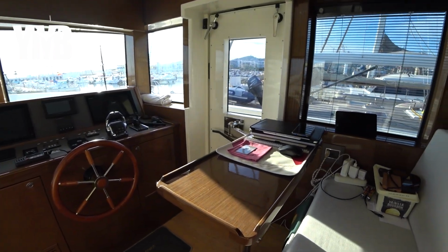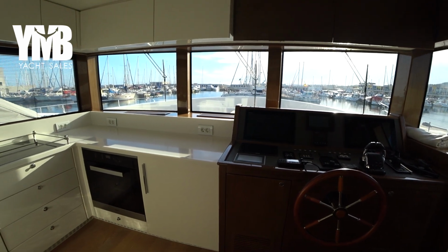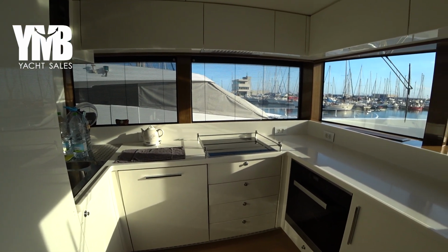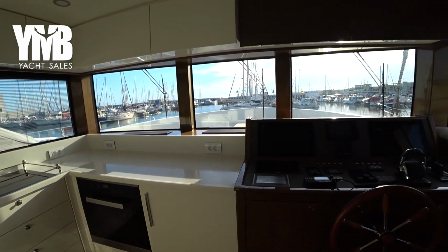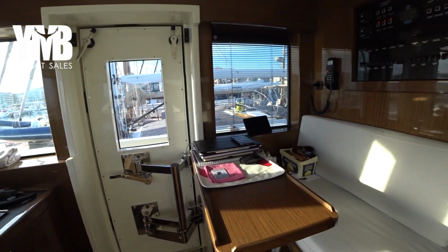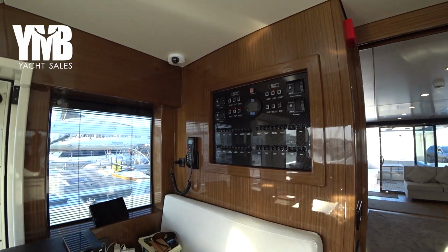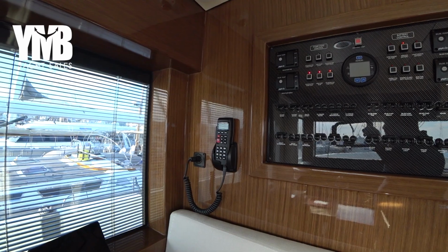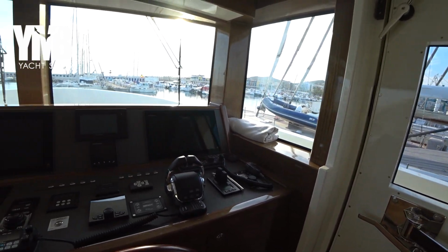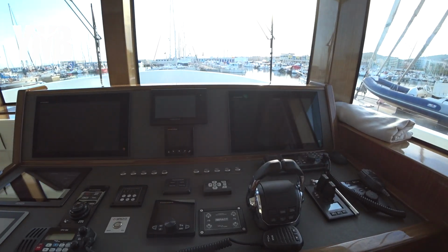And here we are. Let's have a first impression, and then we go into the details. As you can see, this space is divided into the internal helm station, the pilot house, and the galley. Just behind me there is a small sitting area with table and electrical panel, and another VHF here from Furuno. Side door. It's very convenient to navigate this boat from the internal pilot house. You can always keep the door open if needed, go outside, look outside, deal with the anchor, and so on.